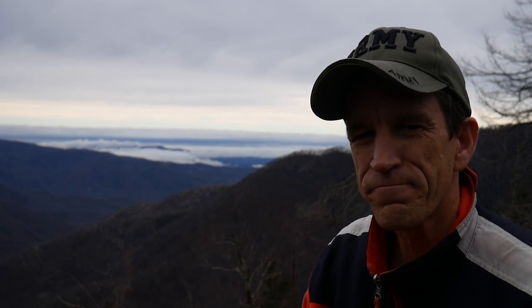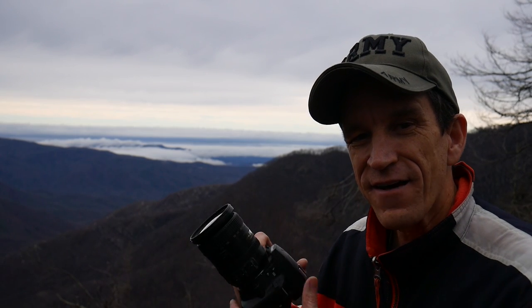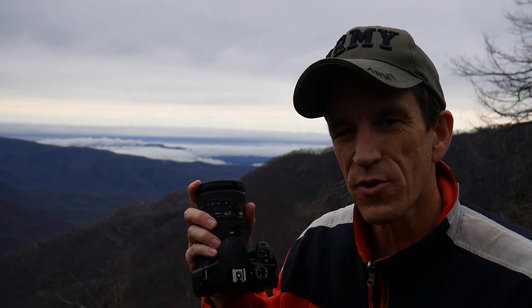I finally made it to the top of Chimney Top, and behind me is the Smoky Mountains. Now, I put my coat back on because it's definitely colder up here in this elevation. Now, again, I just have the 18-200 zoom lens on here, but I did take off the variable neutral density filter because I really don't need to slow the shutter down at all. So I'm just going to take a few shots of this beautiful landscape and see what I get.